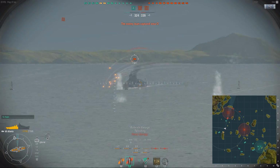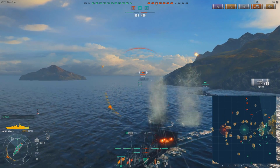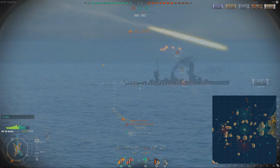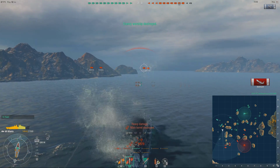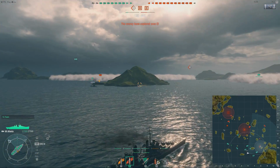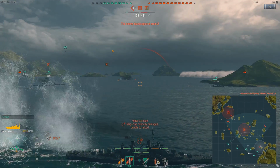Yes. The problem is that because of your short range, your engagement ranges tend to be at about 10 kilometers or less, at which point practically any ship in the game is accurate. And so you take so many penetrating hits and just end up losing half your health in one shot. This happens so often that this isn't even all the clips of this happening to me in 10 games.